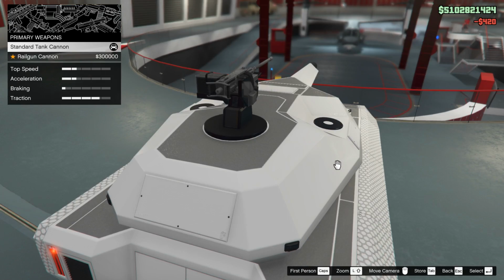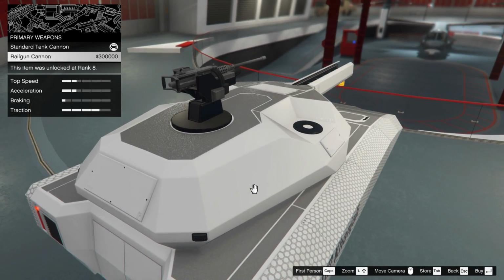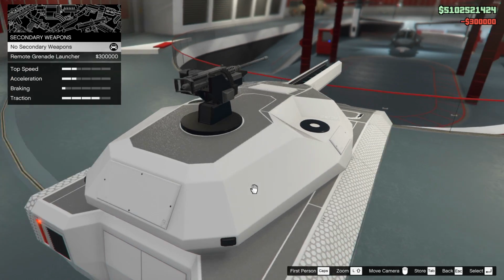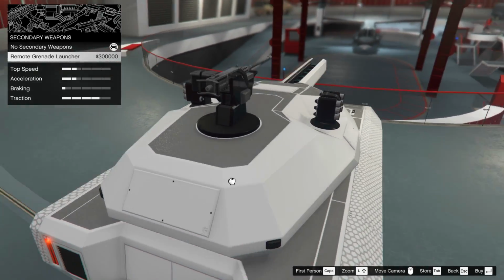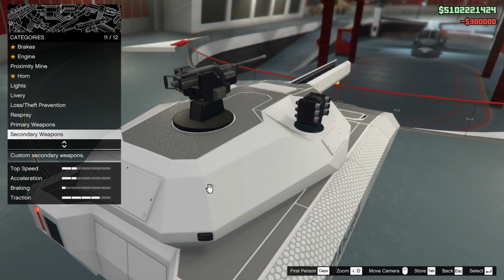Moving on though to the next customization, that being primary weapons. Now as Rockstar shared on social media a few days ago, there is an upgradable cannon for this, if you want to, which is a Railgun Cannon, which I'll show some gameplay of now and later on in the video. And as for secondary weapons, you can fit remote grenade launchers.